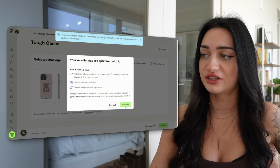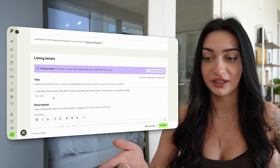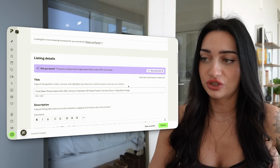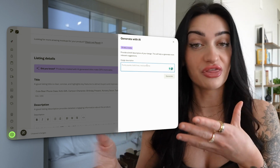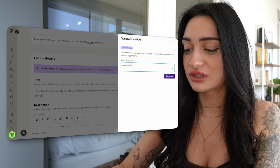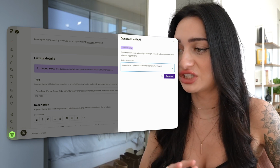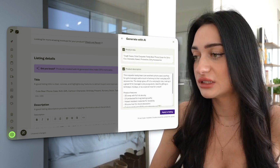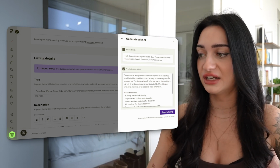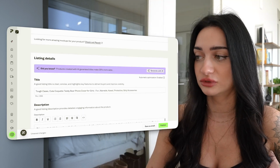And then if you didn't know, Printify has a new AI situation here. So as you can see, they generated my title and description for me based on AI. Now, this doesn't really make sense though. So what you can do is hit generate with AI and then type certain things about your product. So I'm gonna do coquette, bear, cute, aesthetic phone case for girls or something like that, and then hit generate, and then it's gonna make me a title and description based off of that. Tough case, cute coquette teddy bear phone case for girls, adorable, kawaii, protective, girly accessories. Okay, cool. And then it's telling me all the special things about the product. So very, very simple so far, and we're still moving along.